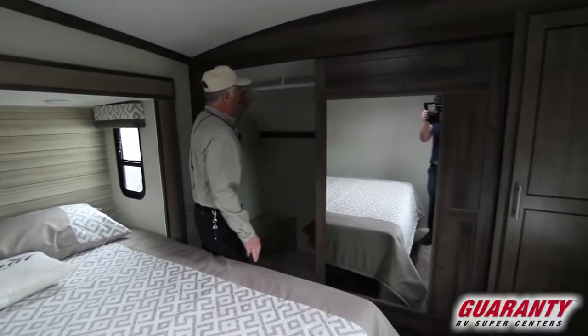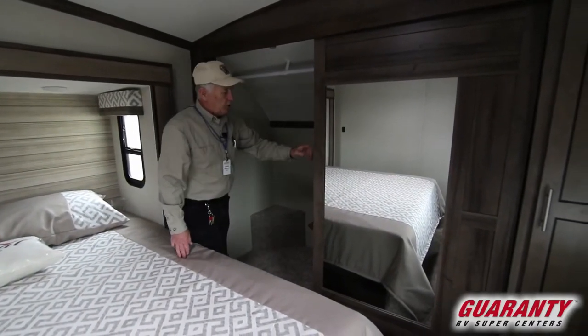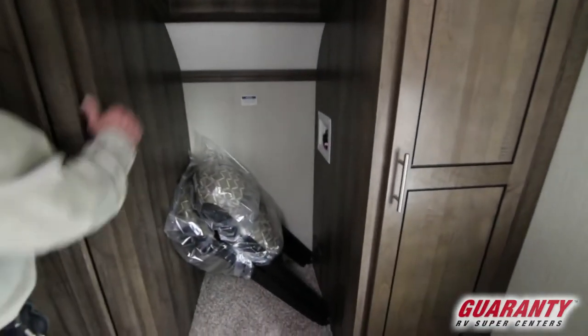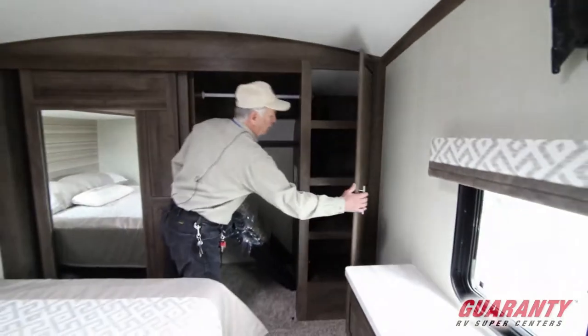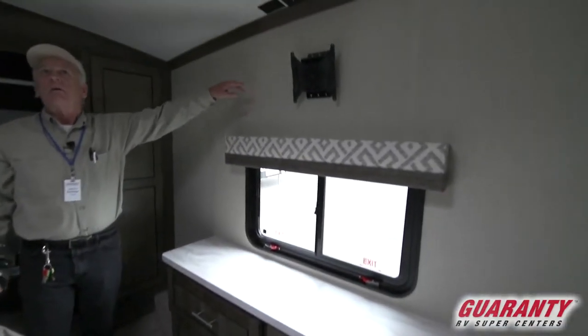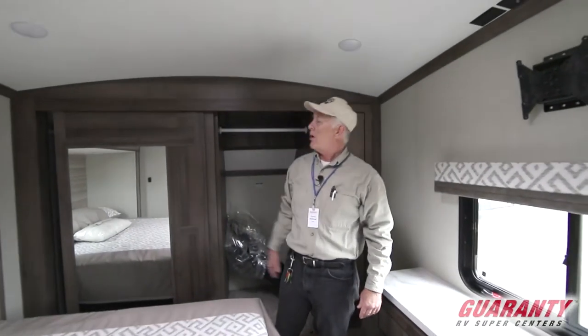Nice large area here to hang your wardrobe. A lot of storage there over in this area. There's room for a washer dryer if you want to put a washer dryer here, or just have room for your wardrobe. More storage there. I have a mount up here for a television. You got some ducts here for your air conditioning. You got a little dome right there so the water doesn't stay on the roof.